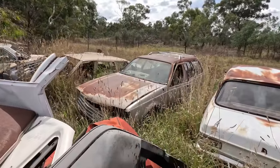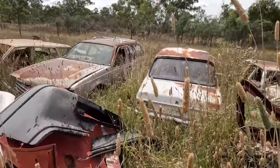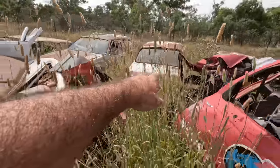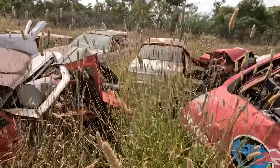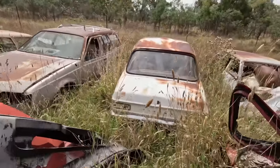Another old Commodore wagon. Can't even get over and see what that is. The back of that looks like some sort of Hillman. Oh no, it's got something on the back of it. A Tasman. So I think I'm right. I think that's a Hillman, isn't it?